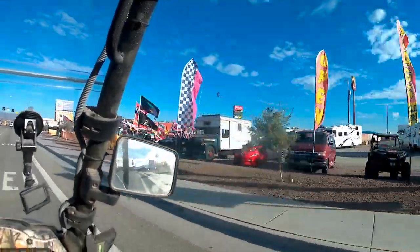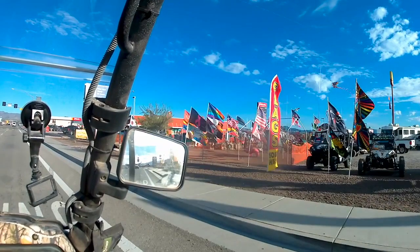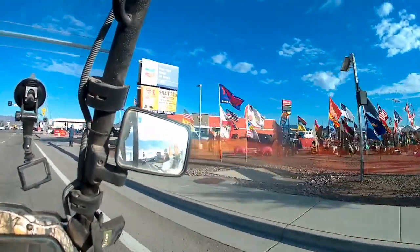Coming up here on the right is a souvenir roadside vendor. He sells flags and a lot of nice metal yard art. My wife bought that sign right there, and the guy was so nice he gave us a garden flag because we are first-time buyers from him.